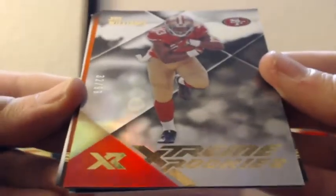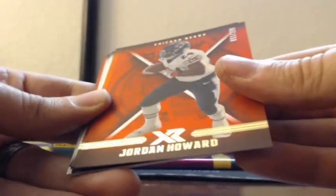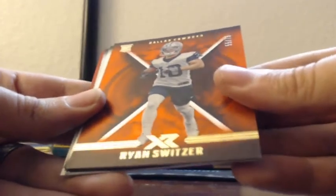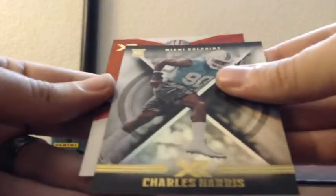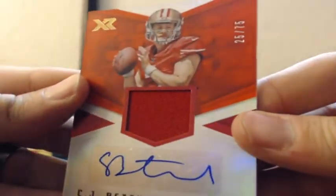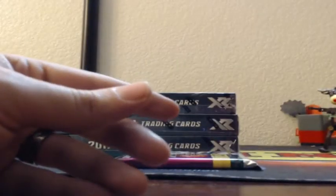Joe Williams, number 32/99 for the Niners. Extreme rookie. Jordan Howard is 93/299 red for the Chicago Bears. And 55/75 for the Dallas Cowboys, rookie Ryan Switzer. Cam Chancellor, Russell Wilson, and Charles Harris, rookie. C.J. Beathard, 25 of 75 for the Niners. Red patch auto. Ward and Niners.